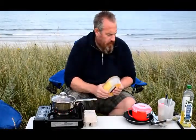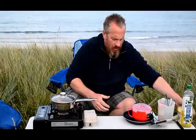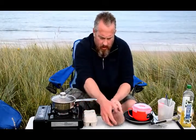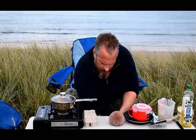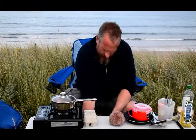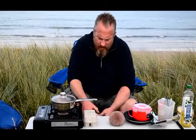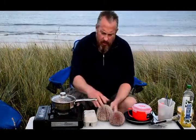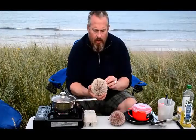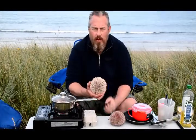Nice clean seawater in there. Trying to be careful with them because I want to keep the shells when I'm finished. So if you're not familiar with these, they're edible urchins. We found them today while we were snorkeling up in the Bobby Sea.